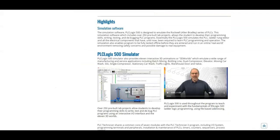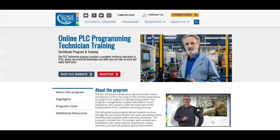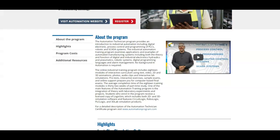They use simulation software like Logix Pro. It costs $1,700 and there are different payment options. Okay, so now we've got the foundation of what we're going to talk about. So now let's go ahead and go to the Automation Technician page and Online Automation Technician Training.